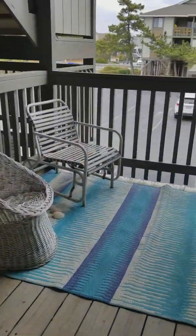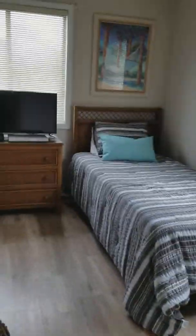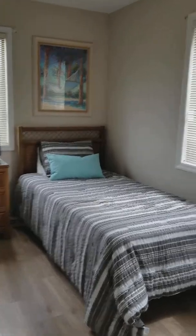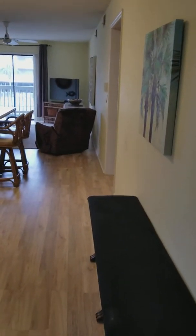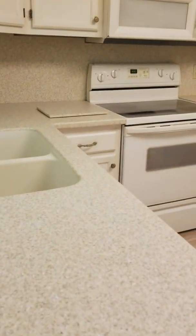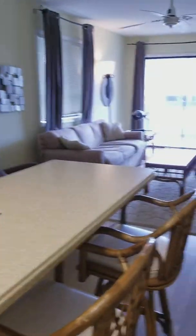This cute little sitting area. And then once you go inside, there's a bedroom right off the entryway. And then a little foyer area. Back through to the kitchen. It does have solid surface countertops. Appliances are white, but I think they help keep it light and bright in here.